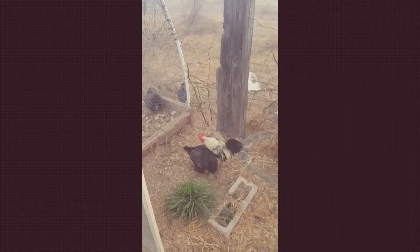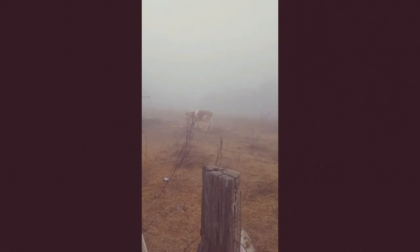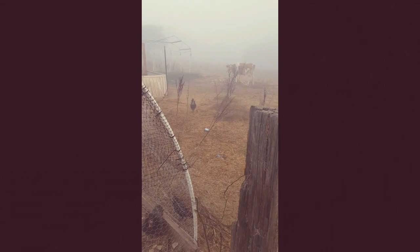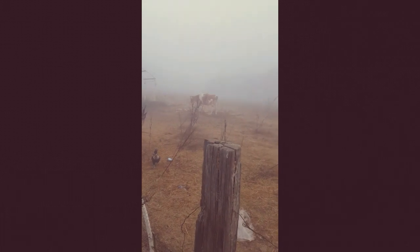We'll let the chickies out to graze in the morning. You can see them. They come out. There's Cisco! There's Cisco cow. It's a foggy morning. Here they come. They think they're getting something to eat. Let me go around the other side and I'll introduce you to the pigs.